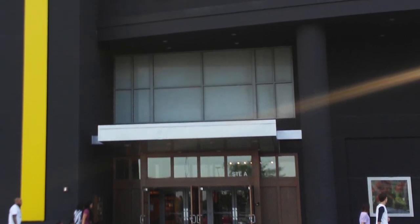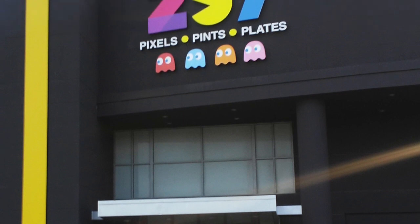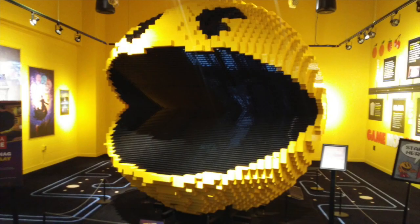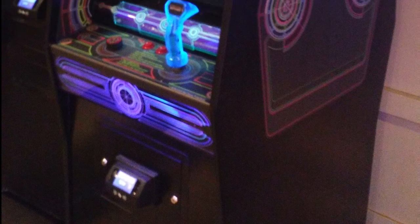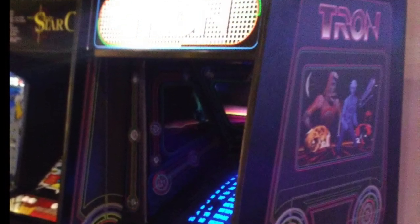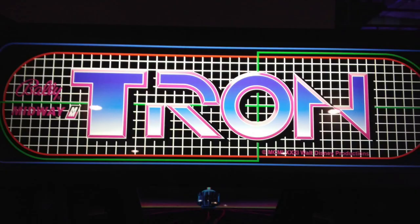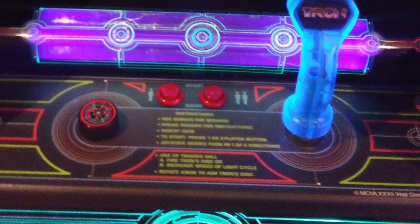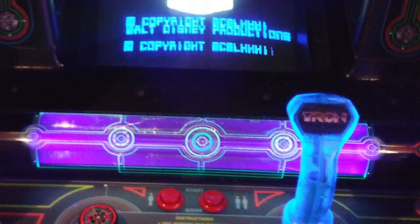I first played the Tron arcade game at 257, which is like a Pac-Man museum and bar restaurant in Chicago. So this is a really cool place. If you're ever in Chicago, check it out. But I love this arcade cabinet. To me, it's so iconic, just the way it glows. It just has a presence about it. So it's like stepping into the movie when you step up to this cabinet. So really beautiful design for sure.